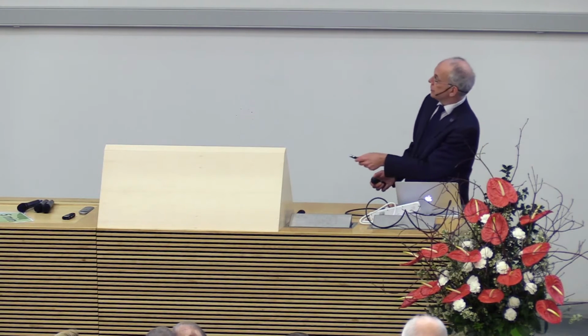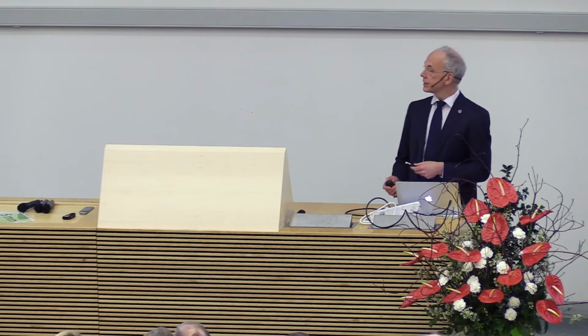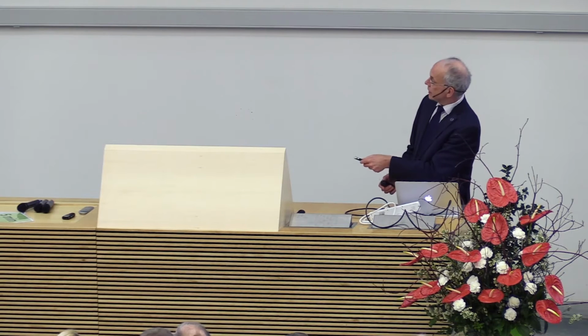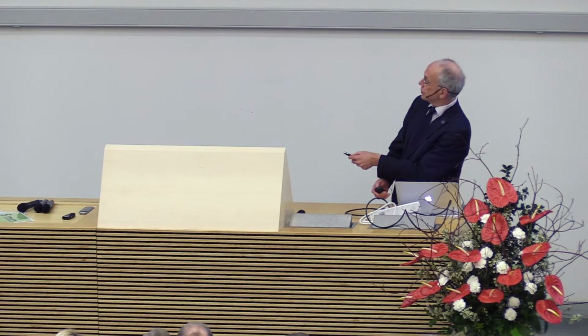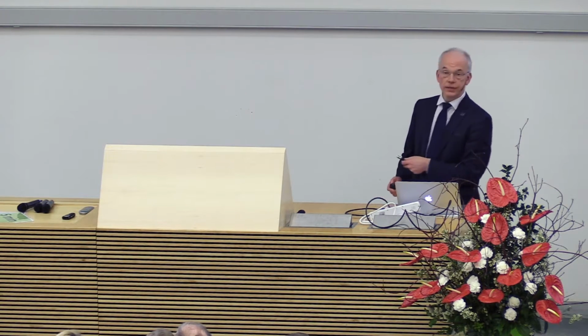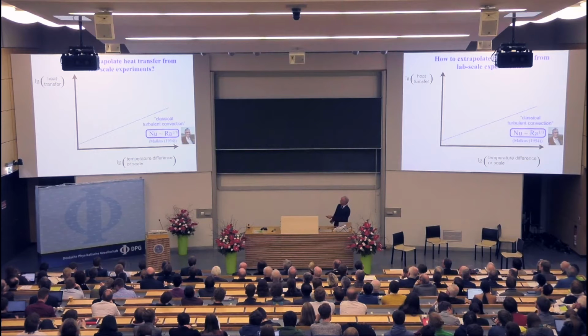So here I show you in a log-log plot the heat transfer versus the temperature difference, and there's a classical scaling law. So in physics of fluids, people want to express this in terms of scaling laws. So Nusselt is the heat transfer, and Rayleigh is this dimensionless temperature difference. And there's a scaling law which had been suggested back in 1954 by Malkus. This says that Nusselt goes like Rayleigh to the 1/3.